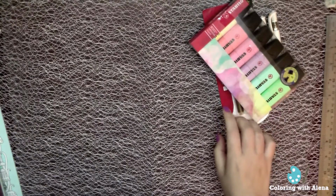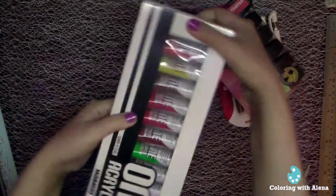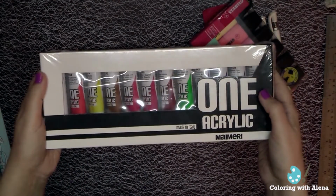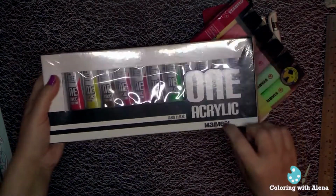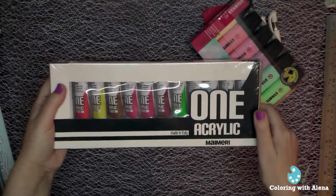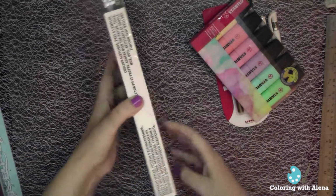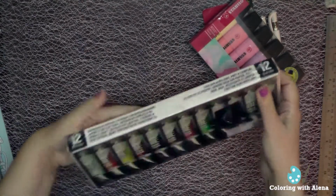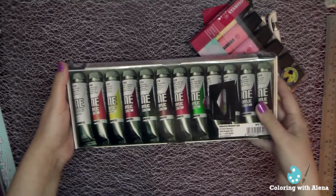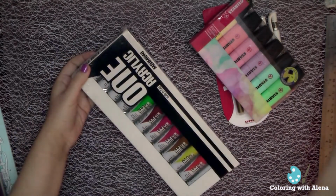Next, Roberta sent me a set of acrylic paints. Mimari is a very famous Italian paint manufacturer and they have a variety of different kinds of paints, from glitter paints to decorative paints, but this set is of artist quality and we have 12 tubes inside. And of course, I want to open it immediately.